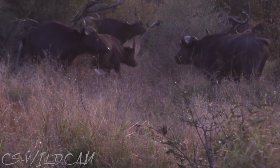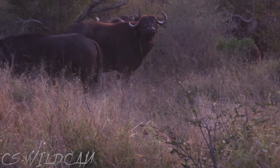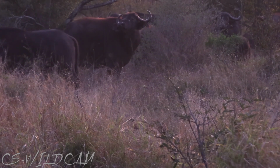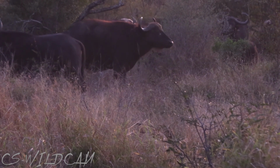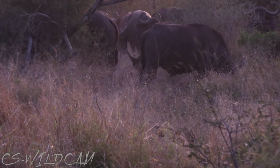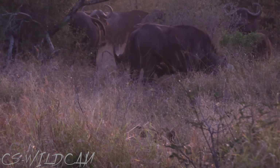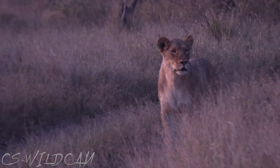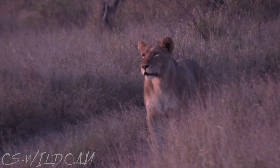Buffalo can sense that something's up. This lioness is going to have to go now or stay put right where she is. She's at risk. The younger lioness that I referred to earlier on, standing at the back, is watching to see if there's any movement up front now from the leading lioness here.